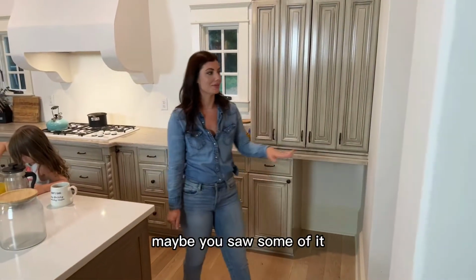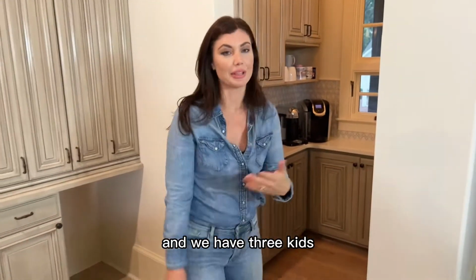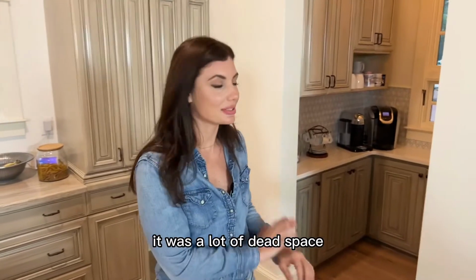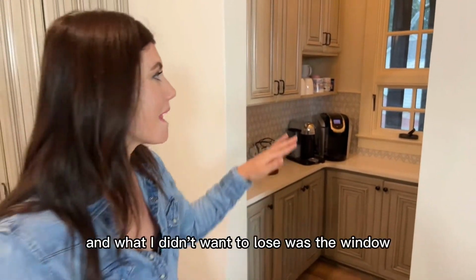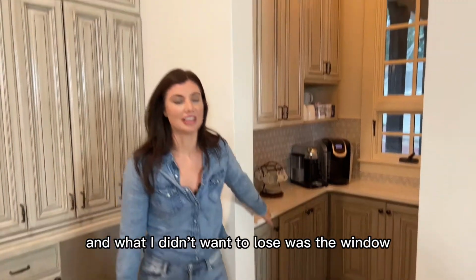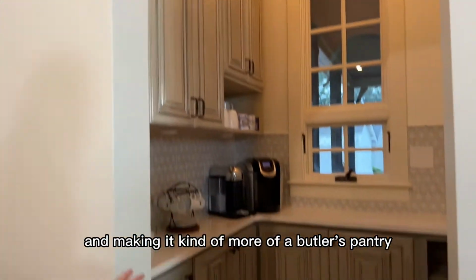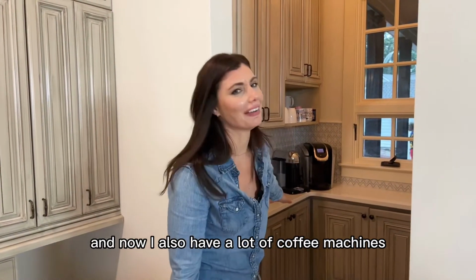This is also something else that I love. Maybe you saw some of it, this pantry. This pantry wasn't here, and we have 3 kids, and we've got to have a pantry. So this was just a dining nook. It was a lot of dead space, and we kept going back and forth with where to put a pantry. And what I didn't want to lose was the window. So I think building this arch and making it more of a butler's pantry really solved our problem. And now I also have a lot of coffee machines.